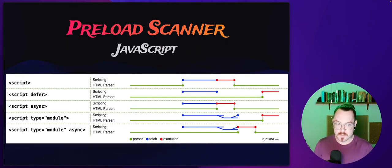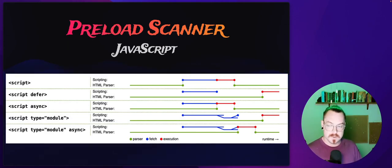For JavaScript, we have some hints now that we can use. We have the normal script, and the way to read this is that the green line is the main thread. When it stops, that means the main thread is blocked by some other resource. Looking at the first one, the main thread is going along, finds this JavaScript, and then has to fetch it and execute it before it can return to whatever it was doing.